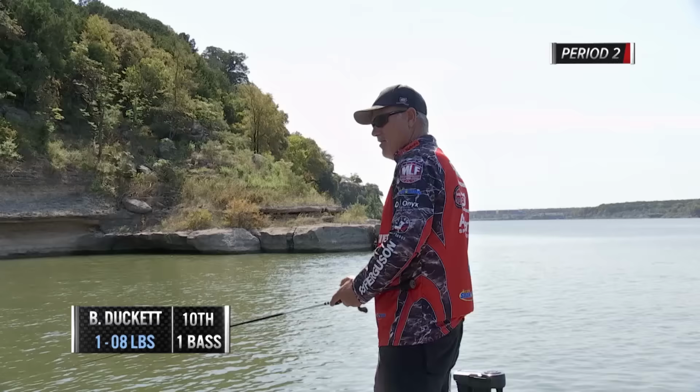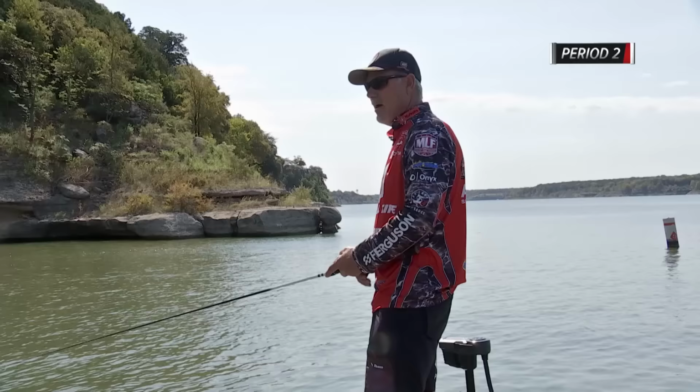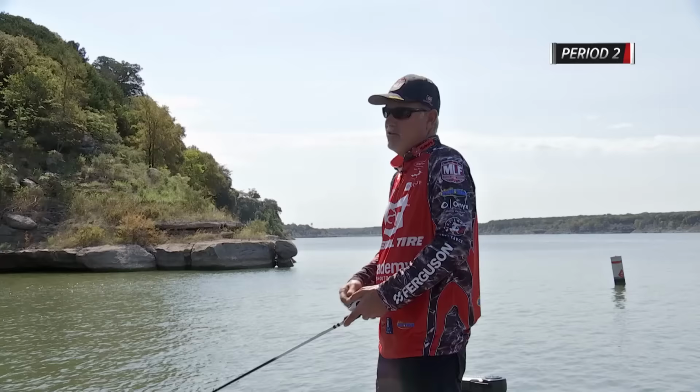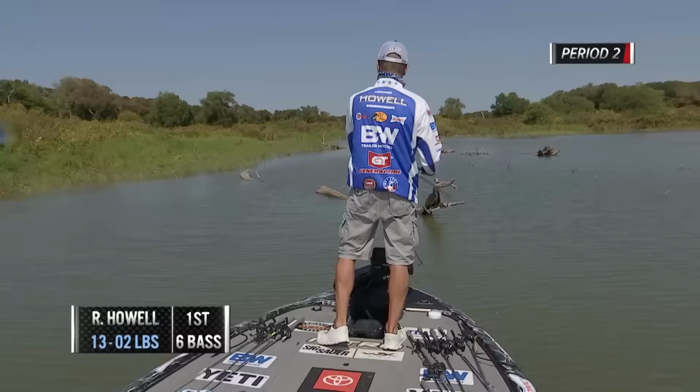You don't have to catch them in the first. The weight doesn't matter in the first. All that matters is if you have a pattern. Then if you have a pattern, you just go execute it in the second and third. If you don't get a pattern by the end of the second, you just might as well load up and go home, because it's over for the most part. Like that.